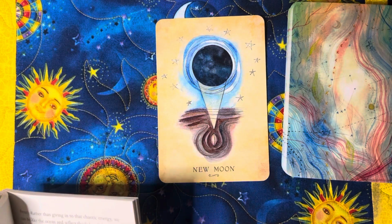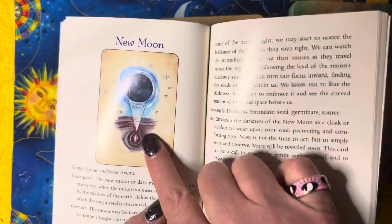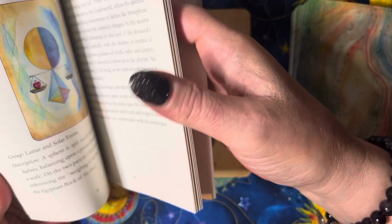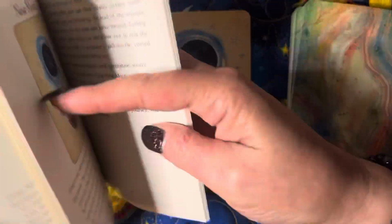So now there are no numbers. Let's say, is it alphabetical? It is. Yay. So we do have a nice big color image. For the cards, we get a group, and we get the group description, consider, keywords, and the RX.